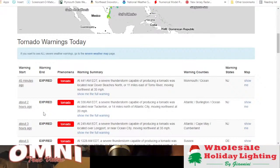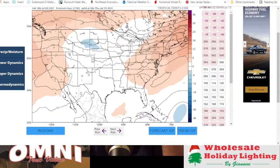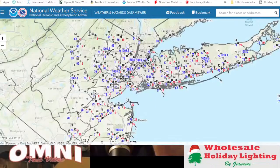There was a tornado warning in Atlantic, Burlington, and Ocean County at 3:36 a.m., and then another one that was out at 4:41 a.m. Severe thunderstorm capable of producing a tornado was located near Dover Beaches, 11 miles east of Toms River, moving northwest at 35 miles an hour. But that tornado warning has expired. So good news in that respect. So I guess to wrap it up, it's doing what it's doing now. We're going to get this out of the way before too long.